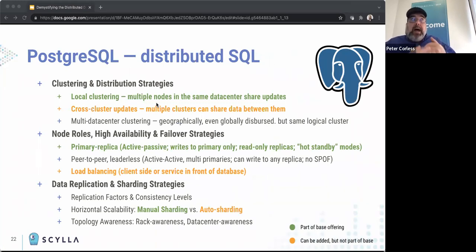Postgres is one of the most popular implementations of SQL these days. It offers local clustering out of the box, and there are many different add-ons that you can get to provide cross-cluster updates. However, Postgres, as far as I know, is still working on its multi-data center clustering. Because SQL is grounded in a strongly consistent transactional mindset, it doesn't lend itself well to spanning a cluster across a wide geography. Each query would be held up by speed of light latency delays between all those relevant data centers.